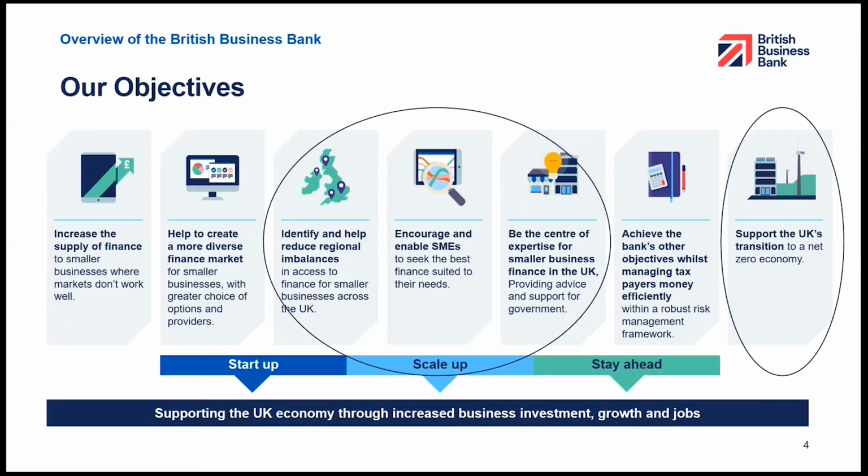So we have 7 key objectives. We added the net zero objective earlier this year. And again, you'll see that there's a whole range of objectives in terms of putting more money into the SME marketplace, but also addressing regional disparities in access to finance, particularly for small businesses. And that's a particular issue for our region, the East Midlands and Leicester in particular. And we do that through a whole host of mechanisms, which I'll explain a bit later on. But we also do that by the education piece, because again, it's not just about the supply of finance. It's also making sure that SMEs are aware of the various finance options, and we'll come on to a later slide for that.